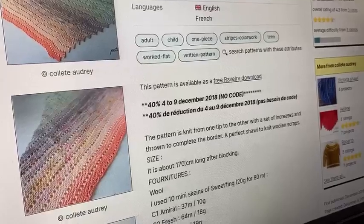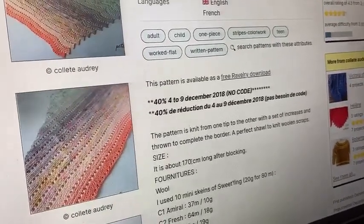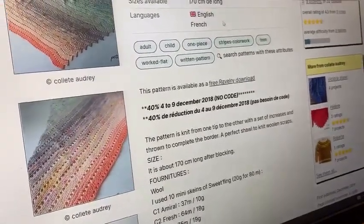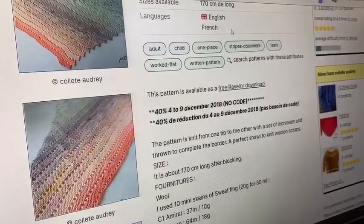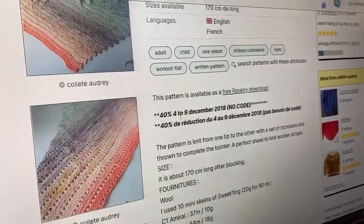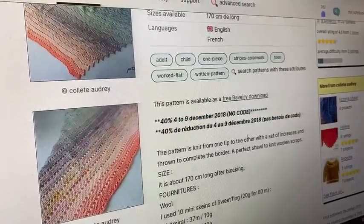It's on sale. Wait, it's a free pattern. How is it on sale? What? Oh, no, her patterns are on sale. Okay, I'm like, wait. It's a translation issue. Basically, she's saying her patterns are on sale, 40% off. But that's really old, too, because that says 2018.